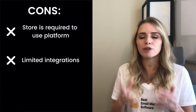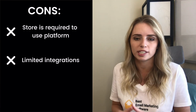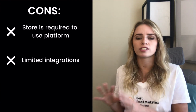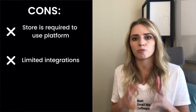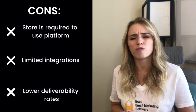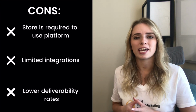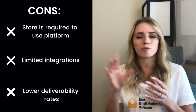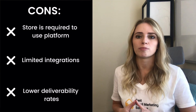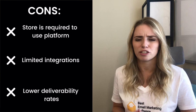And second, while they do have seamless integration with other e-commerce platforms, that was one of the pros that I had, their integration options are very limited. So they only have a few different select e-commerce platforms that they will integrate with, so that is unfortunate. And third, Omnisend is known for lower deliverability rates. So obviously you can help that by not using a personal email such as your name with Gmail at the end. Using a custom email is going to improve your deliverability rates, but overall as a platform, Omnisend is known to have lower deliverability rates.